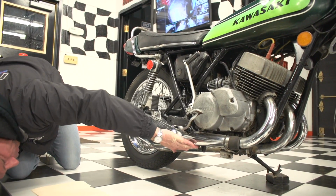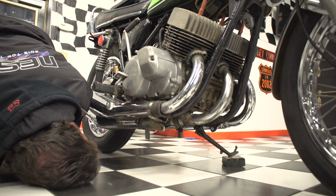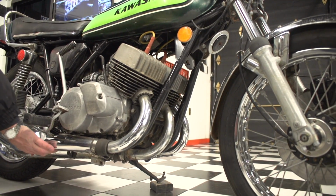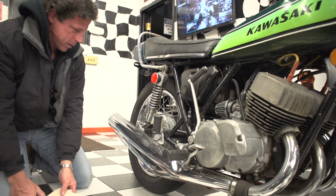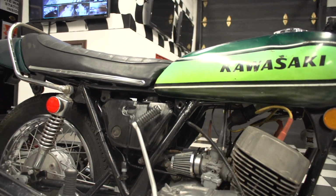There's a couple of, this one's kind of, I think it's dented. I'm not sure if it's supposed to be dented in right there or if that's just a function of the way it's supposed to be. It might be a dent on the pipe right here and a scuff right here on this one, but it's got all three exhaust pipes. They look pretty good from this side on what you can see. I don't see any rust through on it.